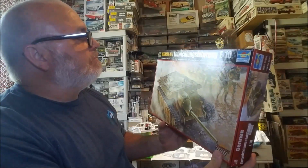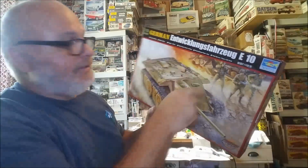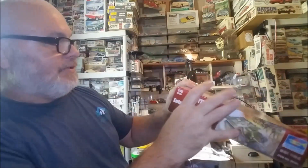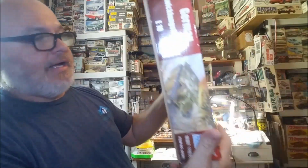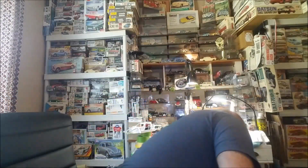E10. I can't say all that stuff. Some of my German buddies can tell me, but I can't tell you what all that is. Photo etch parts. Very nice. Same deal. Sealed inside, $10.